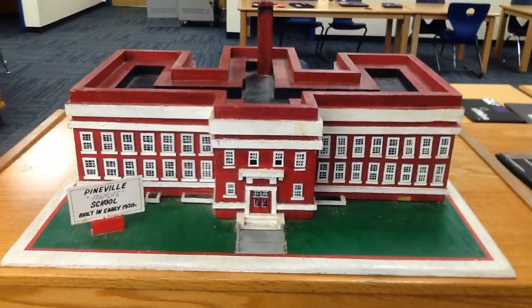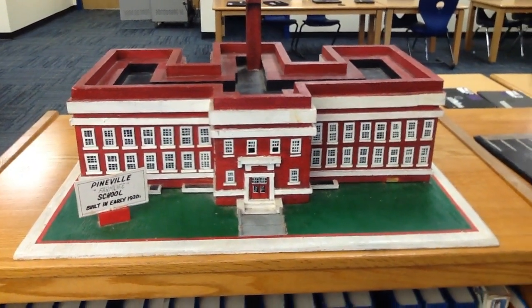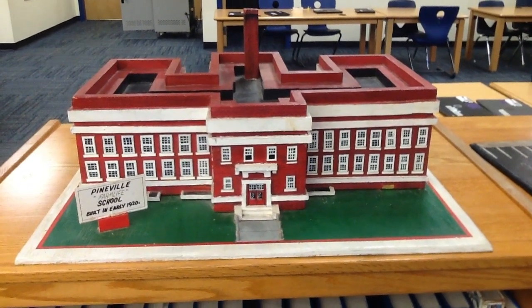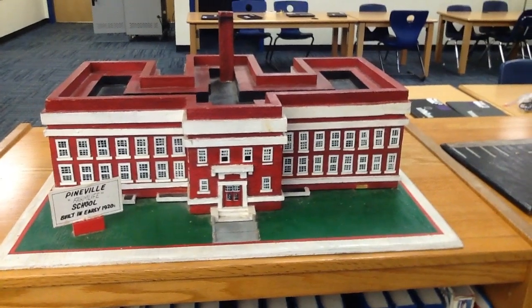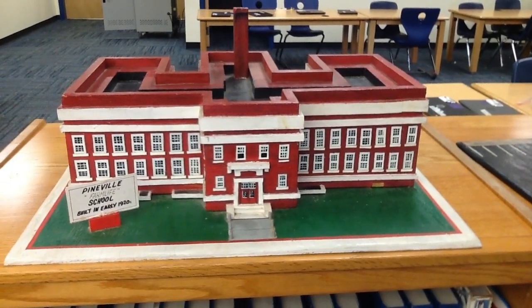We really have a rich history here at Pineville. Our school is the third school that was built on this site. This is the very site where James K. Polk ran and played as a boy.